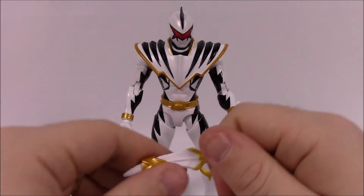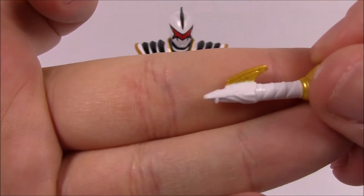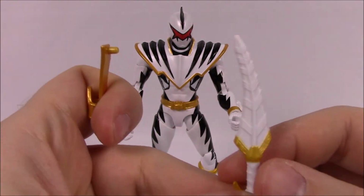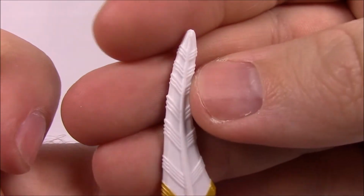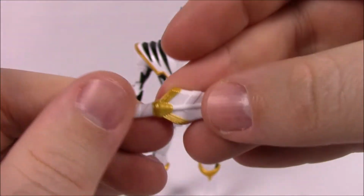For accessories, we have the Dragozord sword, which again is supposed to be designed very similar to, there's the head of the dinosaur there. Supposed to be the handle, and then obviously the blade. On the picture on the box, it does show all these lines painted gold, which obviously on this, they're just left white. It's got the gold there, so I feel it'd be cool if they would have continued it on, but obviously they didn't.